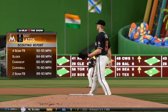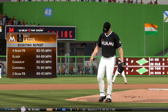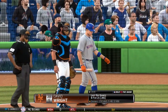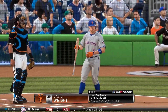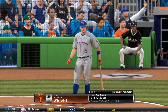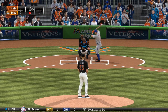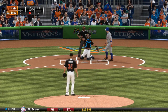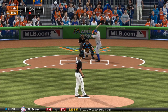And with that, we'll call up the scouting report to give you a look at the repertoire for this 27-year-old right-hander. David Wright will stand in for the first time now, looking to keep that hot streak going as he's been hitting the ball well these past 6 ball games. First offering on the way. Here's a slider that's inside, 1-0. Here's the 1-0.